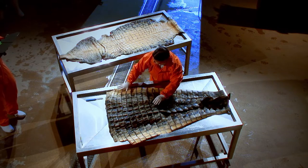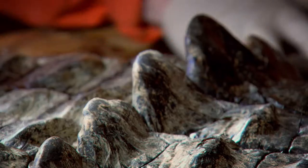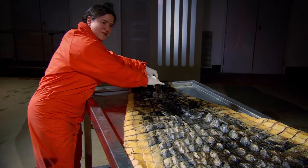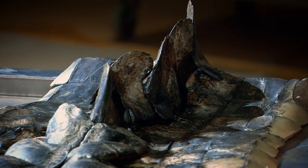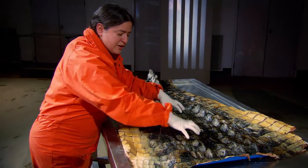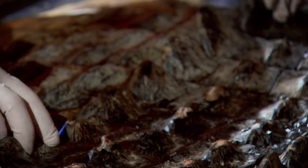But the other thing is that it's not smooth anymore like it is on the belly. It's got a lot of bumps on it that are raised up quite a bit in the back here as you get towards the tail. Kind of looks like those spines you always imagine on a dragon going down its back. This makes for wonderful armor. If this animal was in a fight with another big male crocodile, this would keep the animal protected. So it's a wonderful bit of armor plating.